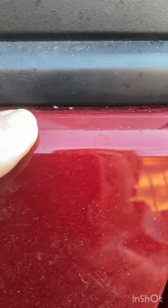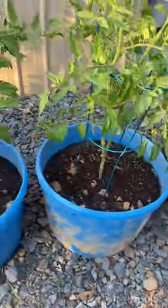Those tiny little ants. Not ants, spiders. Let's see if I can get him to move. Yeah. Those little suckers are wreaking havoc. They're biting us. Don't feel too good.